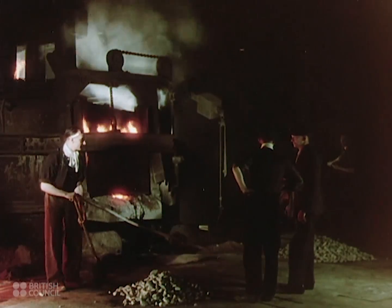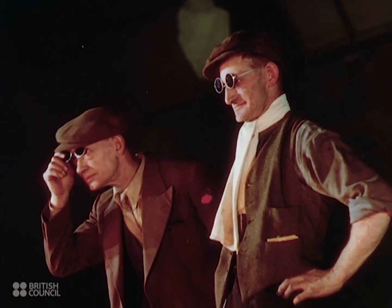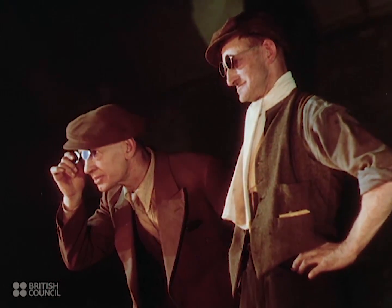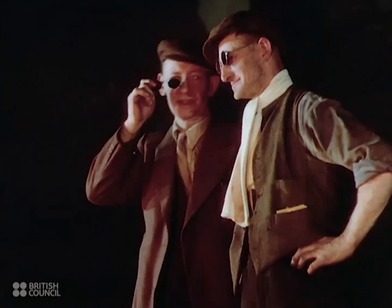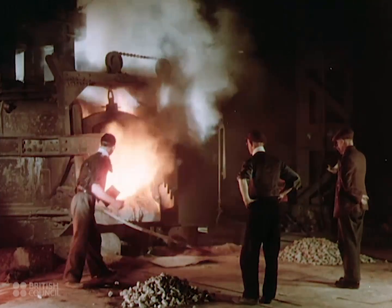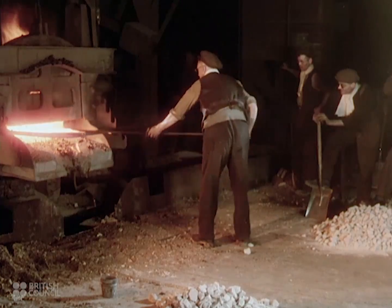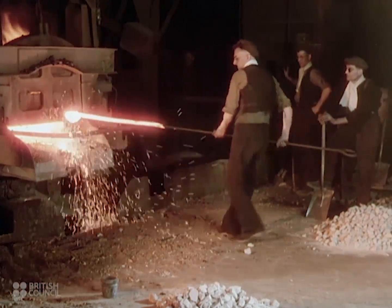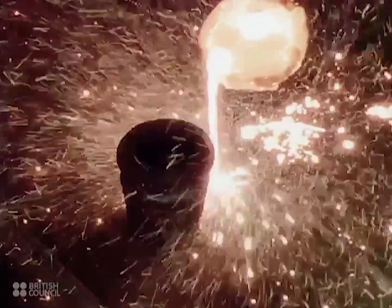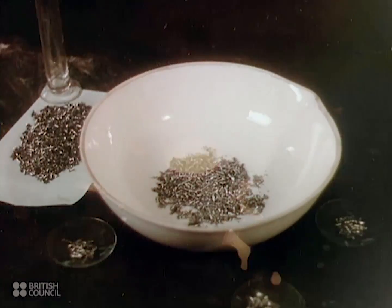Some of Britain's finest steel is made by the electric arc process, where the melting is done by high-tension electric current flowing through carbons to the charge in the furnace. At various times during the melt, samples are taken. When the sample cools, drillings go to the laboratory for analysis.